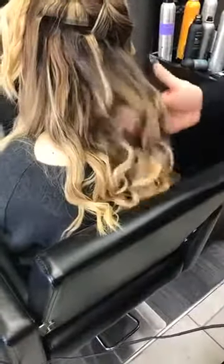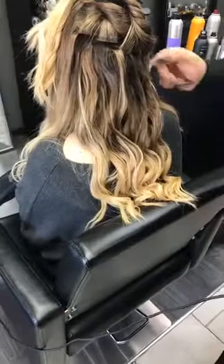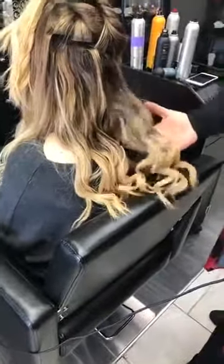And they're all going one way. So when you brush that out very lightly, which I'll show you how to do, you're not losing the curl pattern and she's not losing her length.